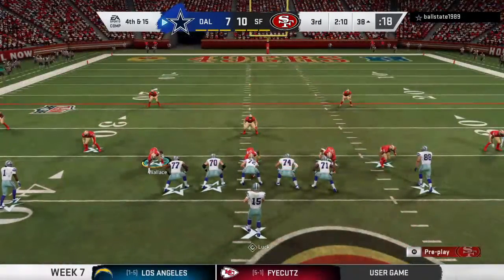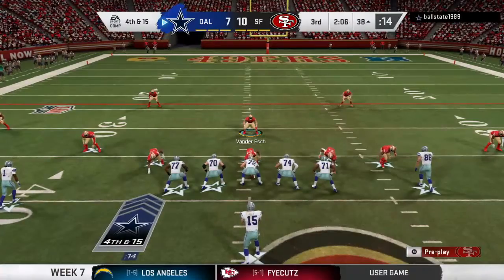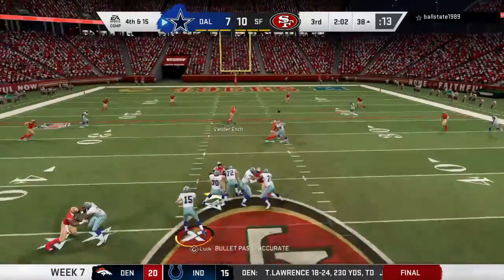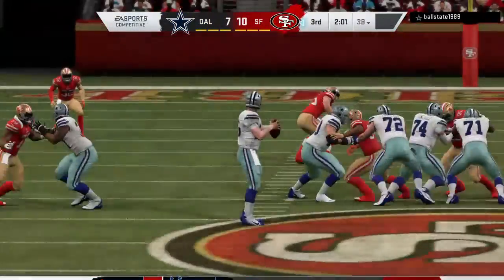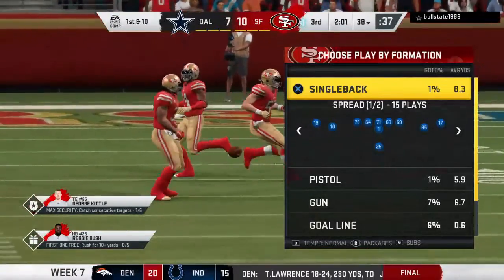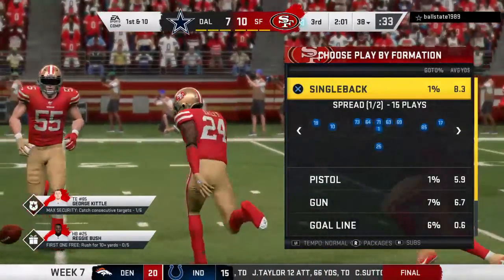They're going to go for it here on 4th. Luck and the offense are going to stay out there. They snap it to Luck. And my goodness, this is incomplete. Jason Garrett might be wanting to reconsider the decision to go for it there. And the 49ers are going to get the football back.